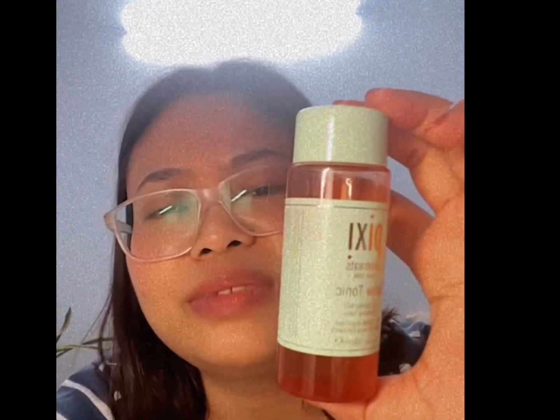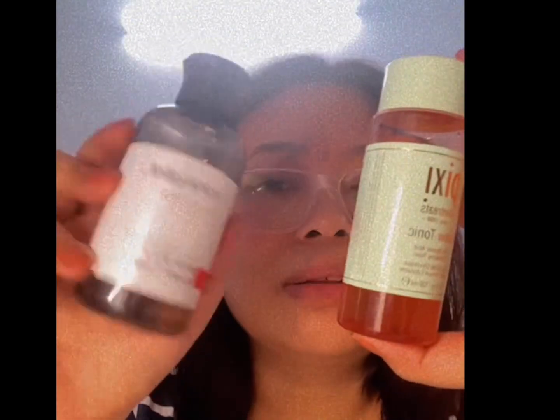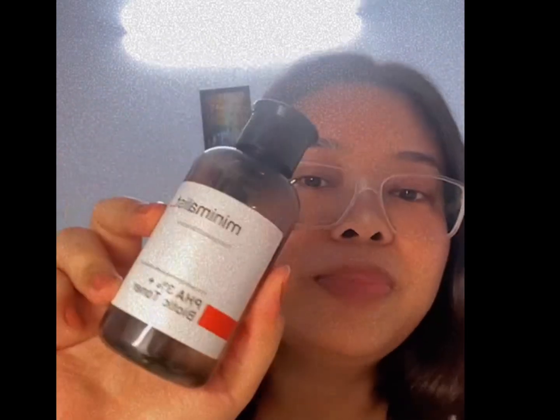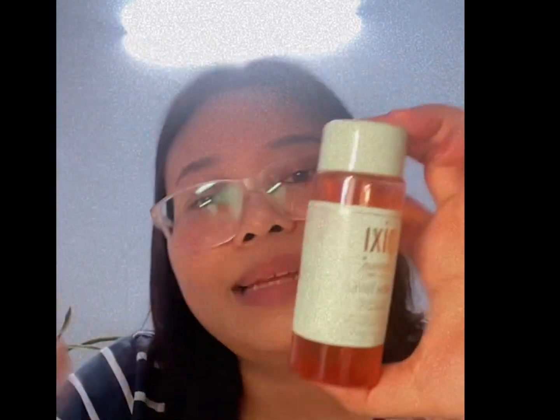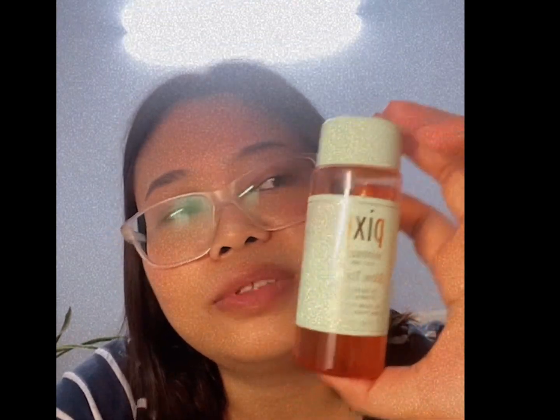But I'm not sure if this is going to be suitable for dry or sensitive skin. So if you have dry or sensitive skin, you can go for something milder like a PHA, not an AHA. So it helps in clearing out the skin and gives you a glowing skin.